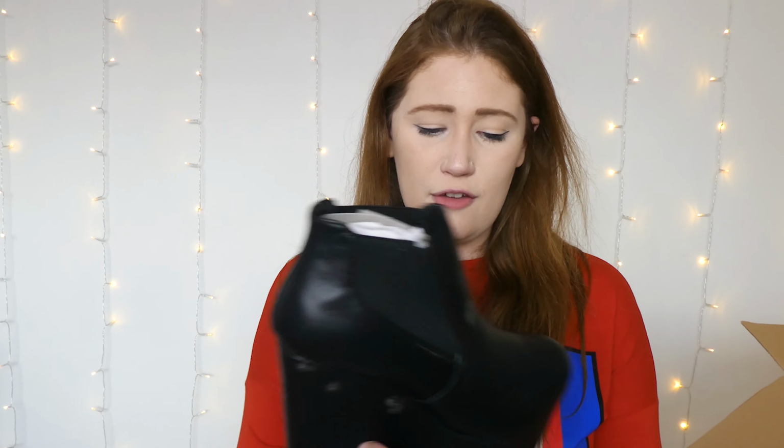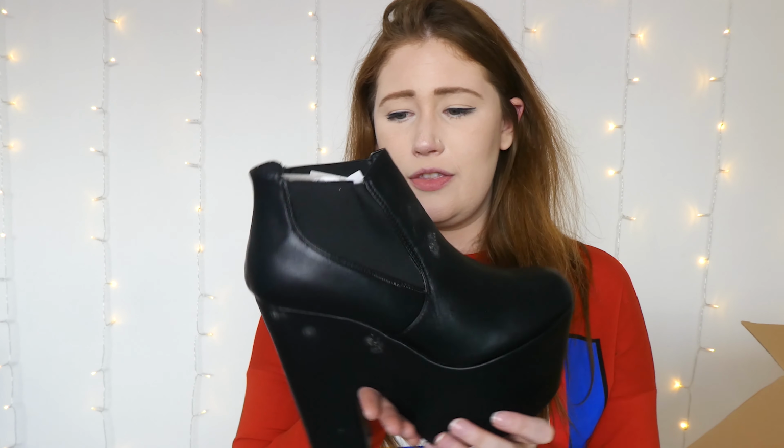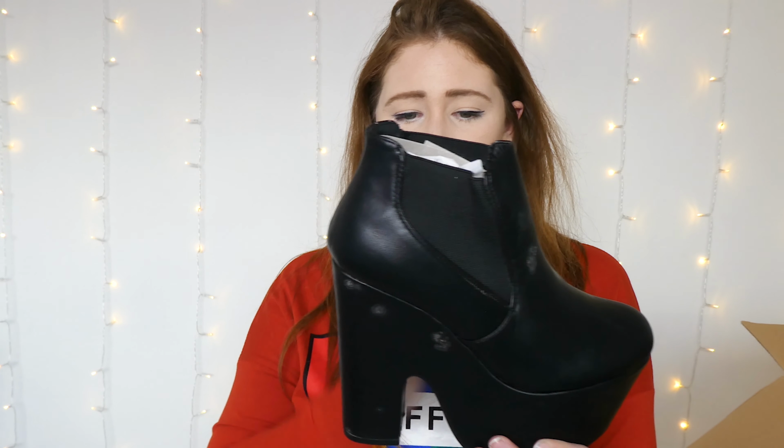That's really disappointing. Whether your shoes are £5, £1, £100, £1,000, doesn't matter. You never ever want to get shoes that have got mold on them. Like, seriously, that's mold. That's really disappointing. Anyway, so these are the shoe boots. They are a wedge heel, high platform thing.